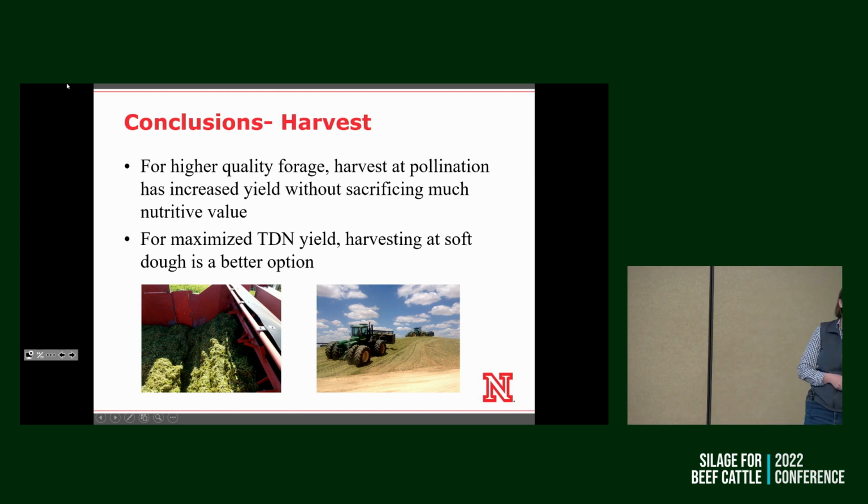We got a question here, and I'm going to show my ignorance here, but it says, what impact have you observed from awns in silage from later harvested rye or triticale? Any difference in the effect between silage and baleage? Okay, so the question is about awns and whether or not we have trouble with them in silage versus baleage. Oh, that's a good question.